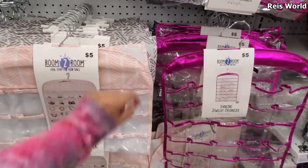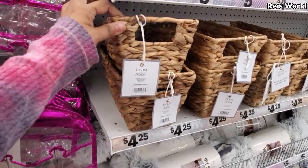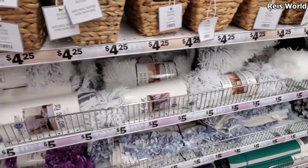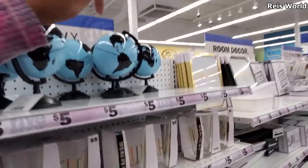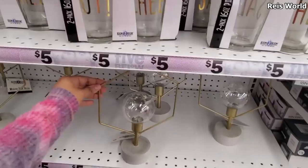And they do have two different prints. They do have a bright pink one. You only get one for $4.25. And if you want a shag rug, of course, only $5. Mine, yours, $5. You will get two. They do have a globe, and of course, that is $5. Salute and cheers. You will get two again, and only $5.